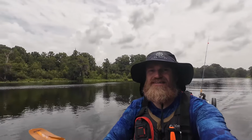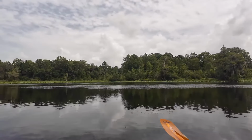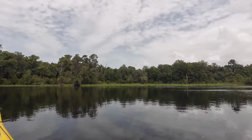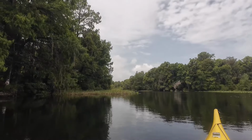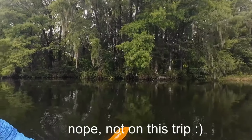This wild section of the Withlacoochee River is so awesome. I'm just gonna do a slow pan. I haven't seen any alligators yet. A little surprised. We'll definitely see some in Lake Rousseau though. No, but I am living the life right now.